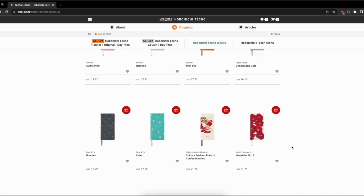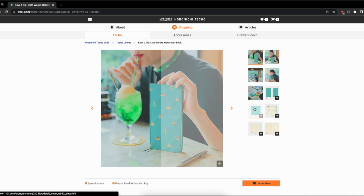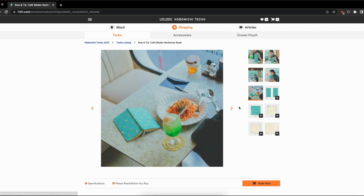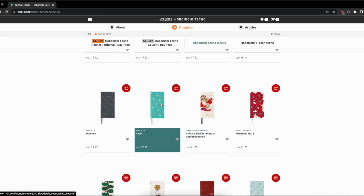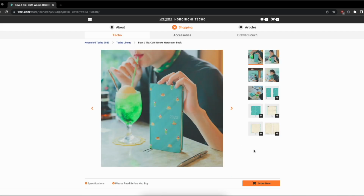Okay, so moving on to the designs. The bow and tie ones, I like them. First and foremost, I really do like this. This is adorable. I love everything about this. However, my hesitancy with the bow and tie ones is that you're never guaranteed the placement of the design on the cover. It's based off what cut of fabric went onto your specific cover. So I am hesitant to buy them, but this is very cute and I think this is my favorite so far. I would risk it for this because it is super adorable.